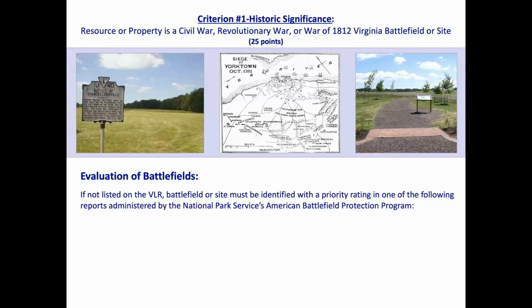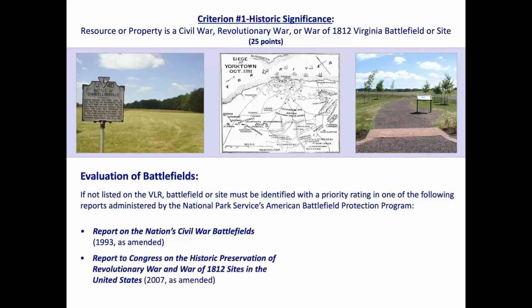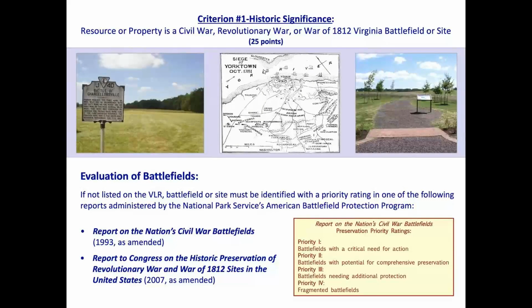The evaluation of battlefields is that a battlefield or site must be identified with a priority rating in one of the following reports administered by the National Park Service's American Battlefield Protection Program. Those are the 1993 report on the nation's Civil War battlefields and the 2007 report to Congress on the historic preservation of the Revolutionary War and War of 1812 sites in the United States. Those reports include maps of all the core and study areas of each battlefield, as well as priority ratings for all of the battlefields. And again, if you do not have access to these reports, maps, or priority ratings, please feel free to reach out to me and I will happily look up your property and let you know.